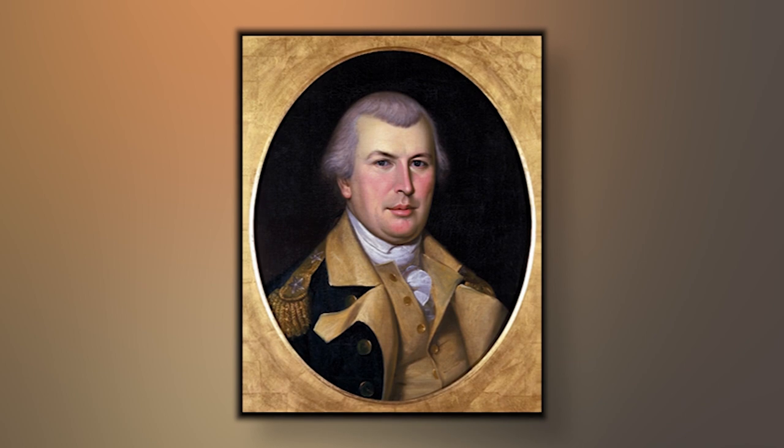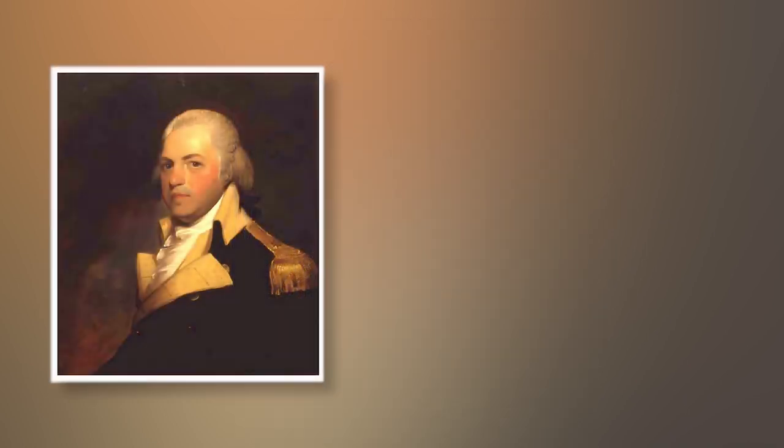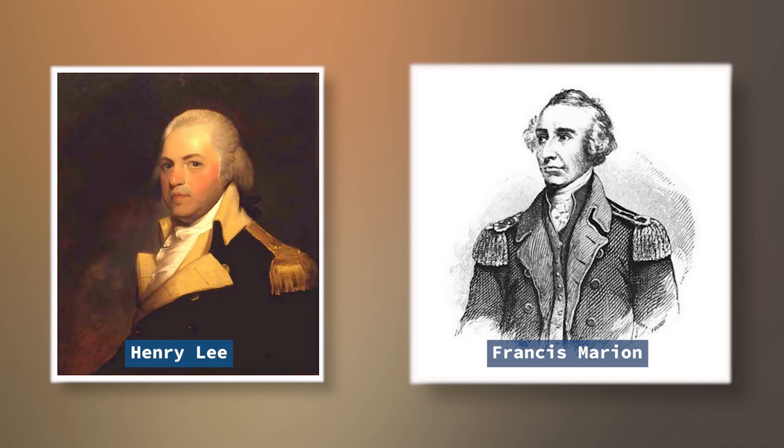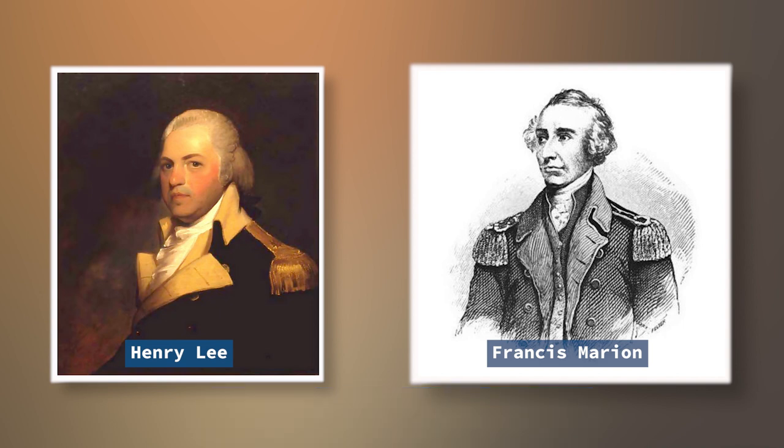So Nathaniel Greene, on his way to Camden, detaches Light Horse Harry Lee and his legion and sends Lee to find Francis Marion, join with him, and continue what historians call the War of the Post. And the Post are these smaller British outposts away from Charleston where they maybe have fortified a house or maybe fortified a crossing.